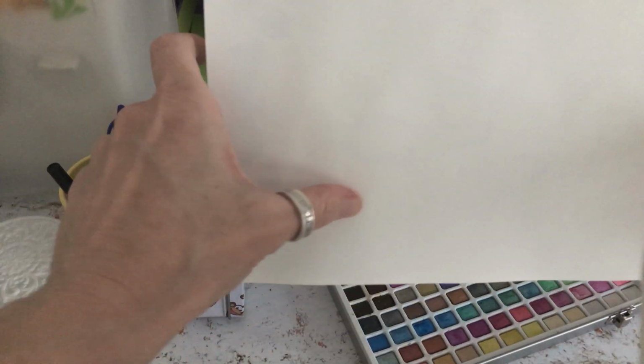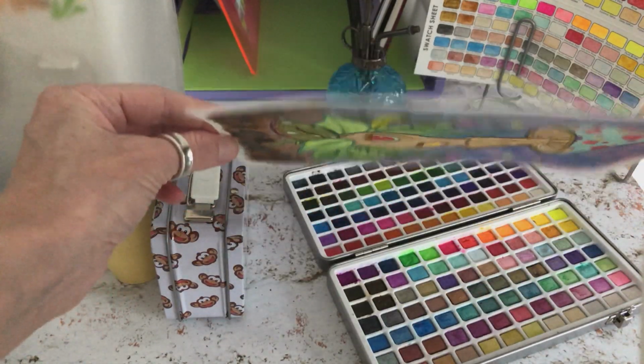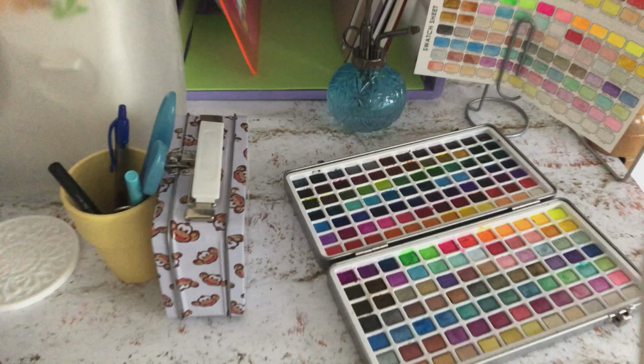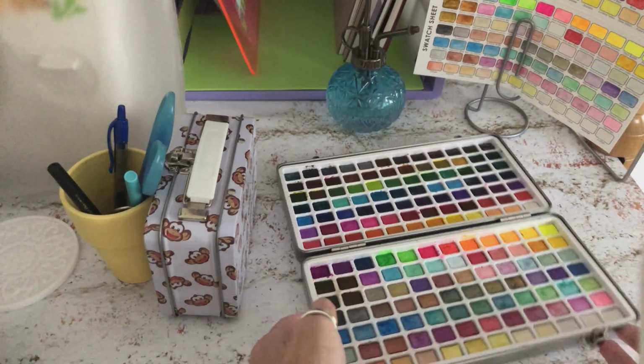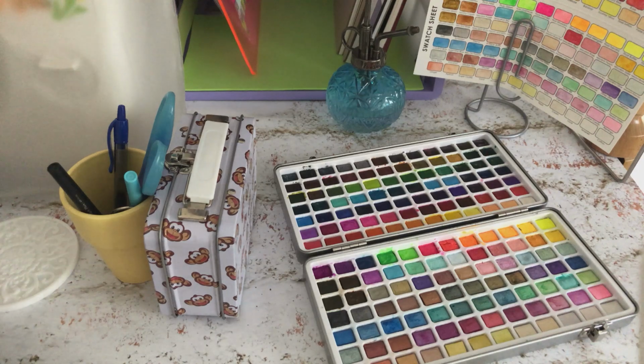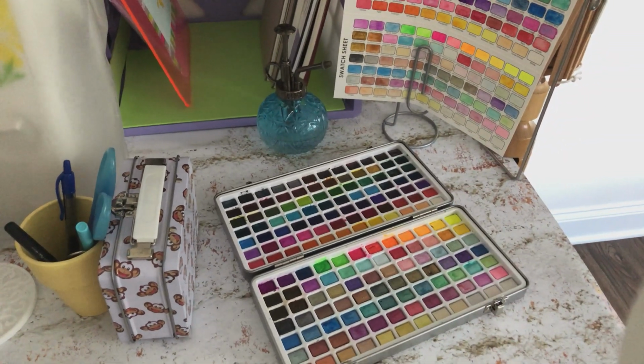I mean, it's pretty good. You know what I mean? It's not warped or anything. So anyway, this is the watercolor set that I've used for it. I have another one too, but it's basically the same. This one's 168, and then my other one's 100.